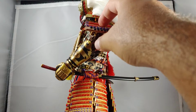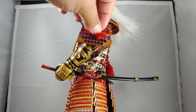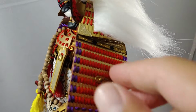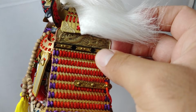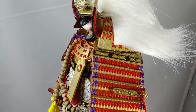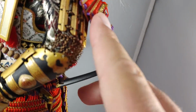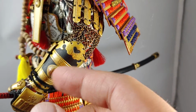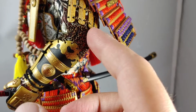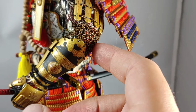His shoulder armor here, same type of thing going on with the woven metal plates. There's a real cool design on the top here. A dragon. And coming around again, let's look underneath it real quick. This is real chainmail attaching that forearm and hand guard to the outfit. So this guy's not coming apart easily, and I have no intention.